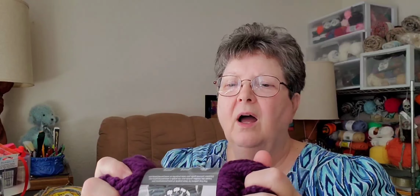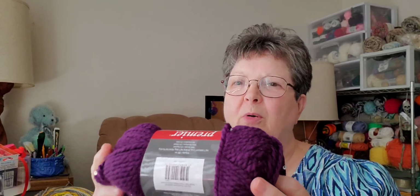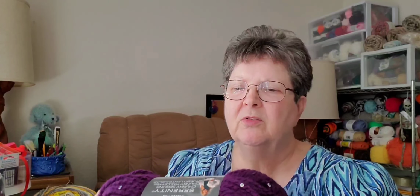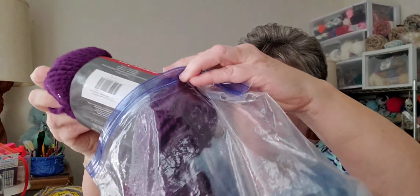Ooh, I have seen this and wanted this. Number 5 bulky, and it has little sequins in it. And that is purple. Very chunky sequins. 93 yards. Not much, but you could do something with it. Harrisburg, North Carolina. Premium yarns. It's from North Carolina. It's even got a cute thing there you could probably make out of this. 98% acrylic, and the rest of it is the sequins and stuff. 2 balls of that. Very nice. Purple. I like purple.